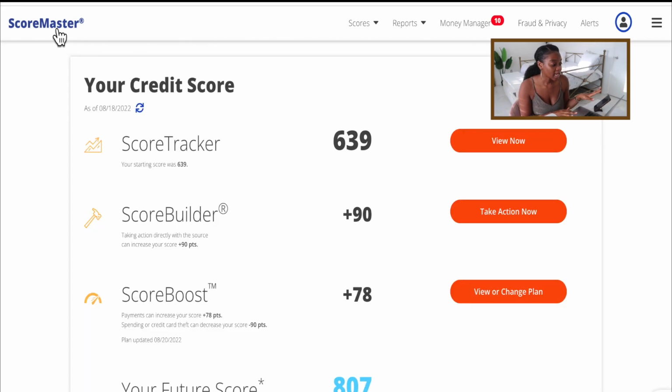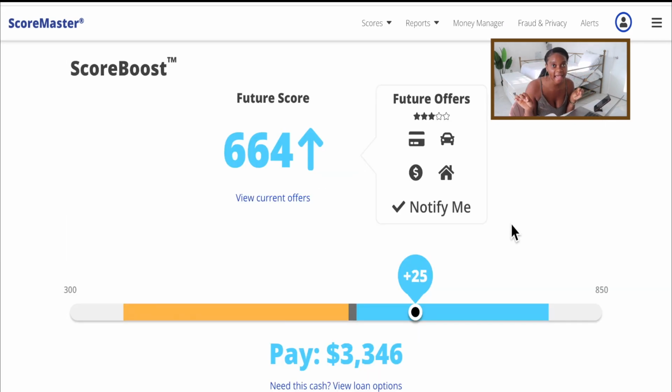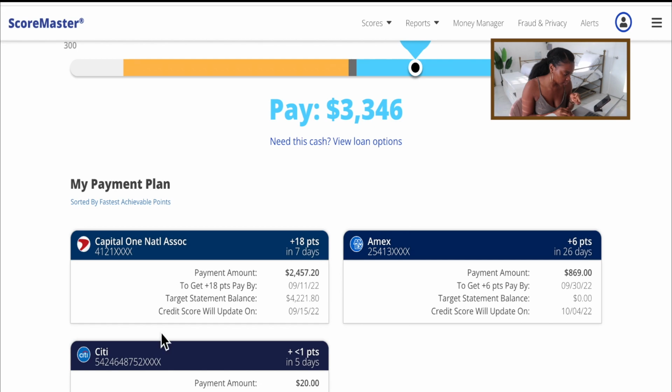So that's that. Now my favorite part of this place is the score booster, because it literally shows you when to pay your credit card bill in order to increase your score. That is so amazing. Okay, so in here it has your payment plan for each of your credit cards, right? Again, these are not my personal credit cards. This is a test account, so you guys can see exactly what it looks like without me having to block anything. Okay, so in here it has a Capital One card, an Amex card, and a Citi card.